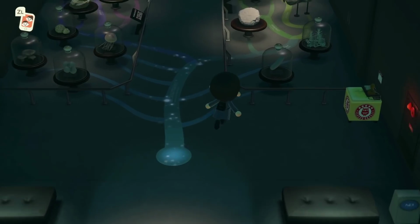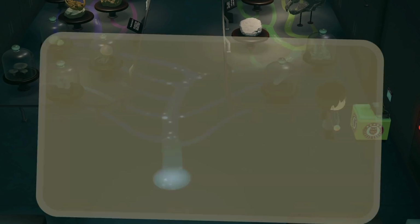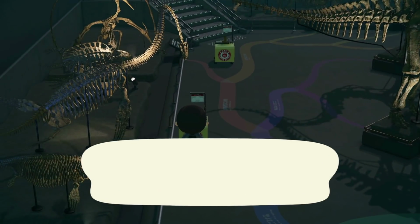Now, first of all, let's take a look at the different stamp locations that you can get in the museum. First of all, we have this one here at the start of the fossil exhibit, which is the very first exhibit we're going to check out. Your little stamp card will give you a hint towards where the next stamp stations are, so don't worry, it's not too difficult to find them.